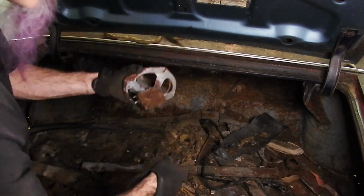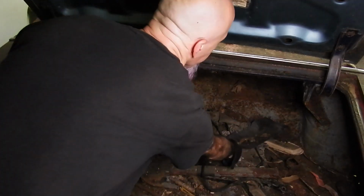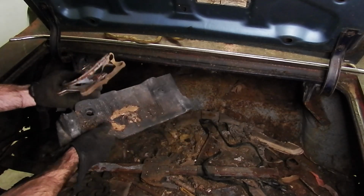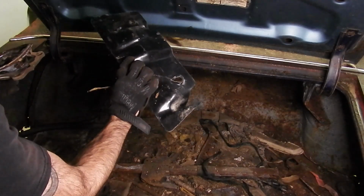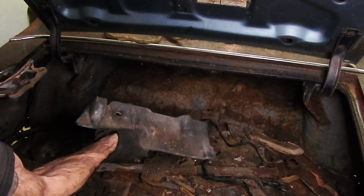Here's an old speaker that's not going to be worth anything. Carb gasket. Here's a kick panel. That is worth something, so we'll clean that up and keep it with the vehicle. It's plastic, but it's in one piece. Doesn't look broken, so... Oh, it's broken there. Well, you know. Can't see it from the top, so might be good.